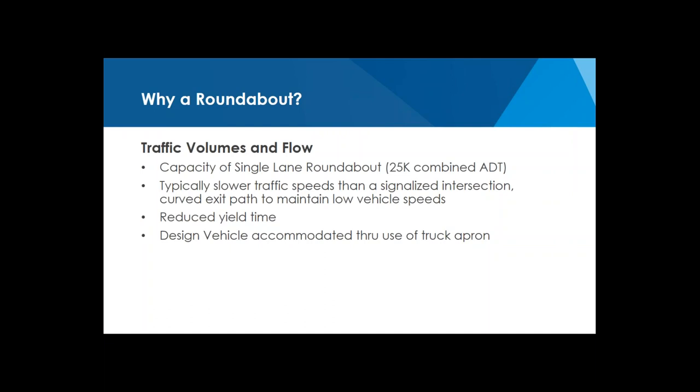And typically slower traffic speeds than in a signalized intersection. You have a curved exit path to maintain low vehicle speeds. And as I mentioned earlier, there are several different impediments to slow you as you are approaching the roundabout: the narrower entry widths, the splitter islands, the central island. However, once you're in the roundabout, the actual radius of the roundabout is controlling the speed, as well as the curved exit path. There is a yield as you approach the roundabout. However, we feel that it's shown that there's actually reduced yield time versus sitting at a red light and sitting through an entire cycle. In a roundabout, you're just simply waiting for a gap in the traffic.